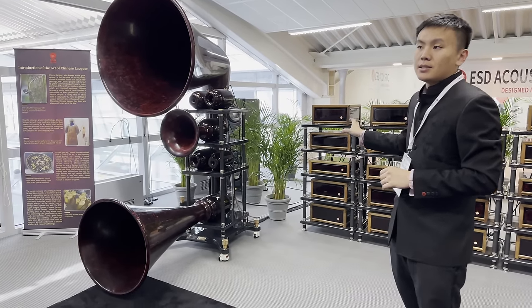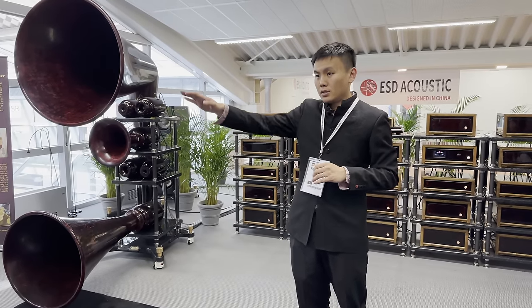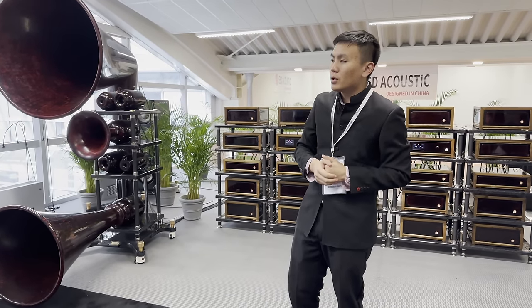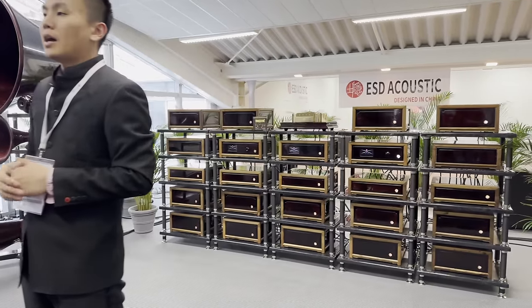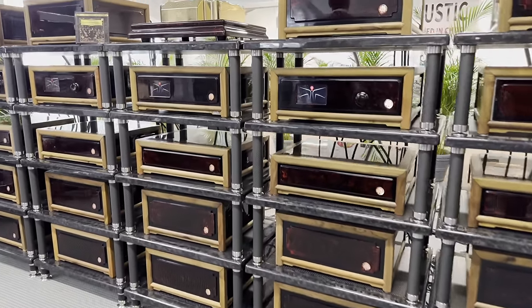Aside from the Dragon system, we also have Phoenix, Crane, Panda, Aviator. Those you can look around in this hall, and there is some information here. We also have our headphone and the headphone amplifier that you can experience over there. If you have more questions, you can ask me. You can also visit our website, esdacoustic.com. Thank you very much.